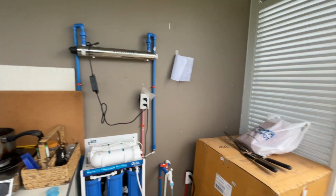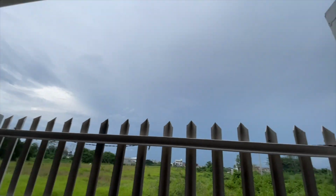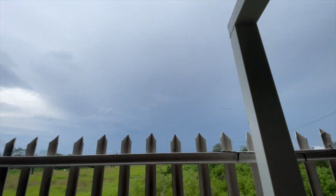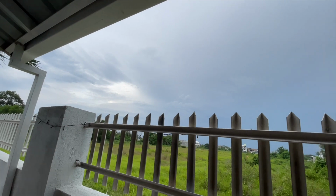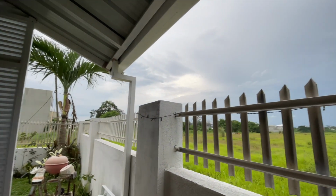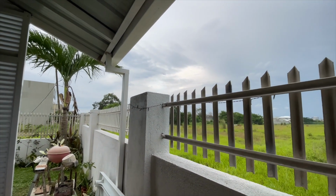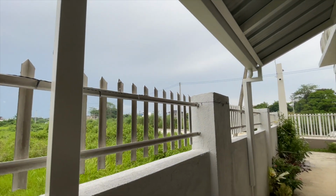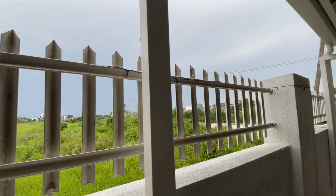So I'm going to cover this for now because we have open space right here. We're going to put a tarp, the clear one that we could just roll down to protect some of this from rain. We didn't close it off completely because we still want that wind coming in and out, and it's no big deal rolling down a tarp or whatnot.